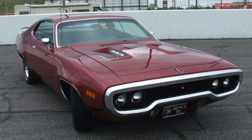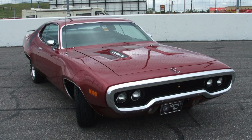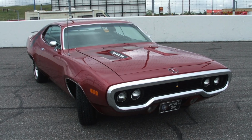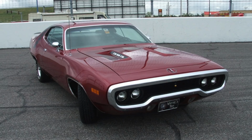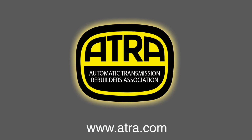So, I mean, if you've got one that is numbers matching, that is a true survivor car, it could be well into the six figures. So it's a car that would be cool to have, just not sure if I would have the bank account to get it, but I do enjoy the car. I sure wish I would have gotten one 30, 40 years ago when the price point was far less than what it is today.